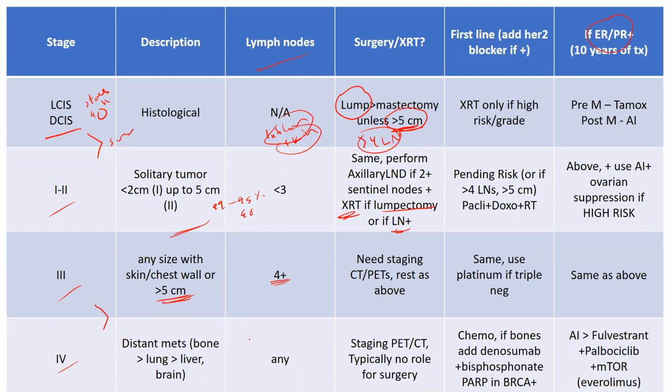In fact, in stage 4 disease, I believe the 5-year survival is only about 22%. And the average survival is only about 2 years. I only remember because it's all 2s. So this is a very aggressive cancer. It's very incurable. That's why we do our best, and why we are so aggressive, because we want to prevent anyone from progressing to stage 4 disease. Because stage 4 disease is horrible, and we don't have a lot of good treatment for it.